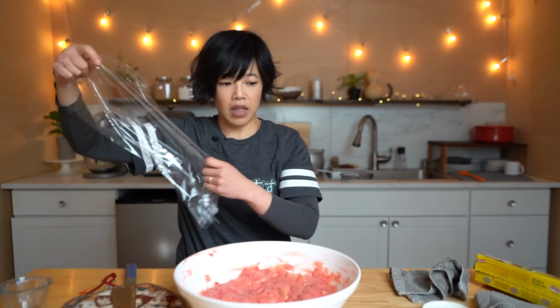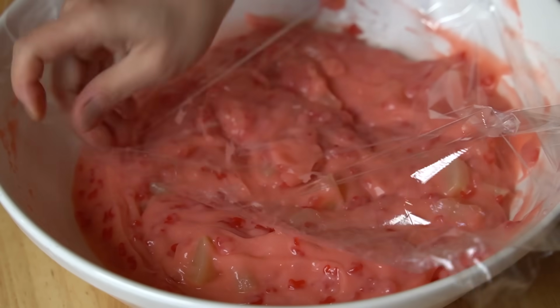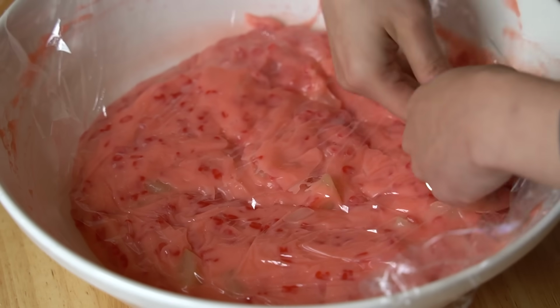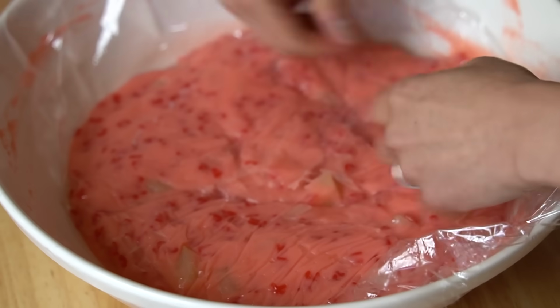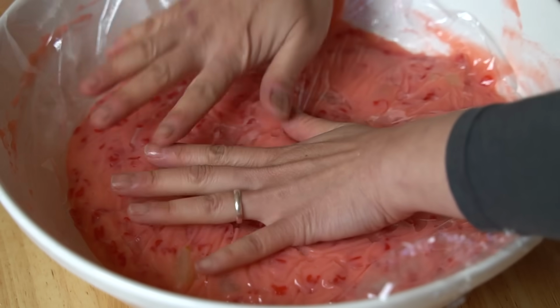Take some cling film and just press it right down on the surface of the custard so it doesn't form a skin. And then let this cool for a bit in the refrigerator. While the custard is cooling, we can whip up some whipped cream.